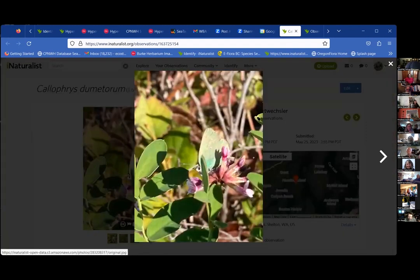So that is my exciting find. My first Western Washington green hair streak. Saw it in Harstine Island, north of Olympia. And it was an area that was managed for tree farming. And there was a lot of host plant there.